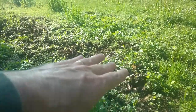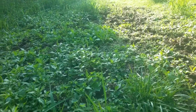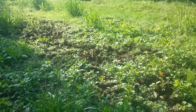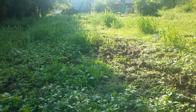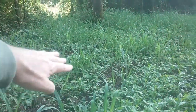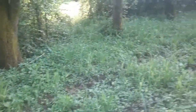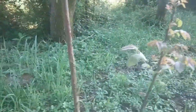So this bed here and this bed here, pretty much, I'm gonna say maybe a half a day getting the weeds out, digging the roots out for the Johnson grass right up there. And I think these would go pretty good. This bed over here has more Johnson grass, so that one's definitely going to take more. So I got a lot of digging to do on those. But you know, anything worth having is worth working for, right?